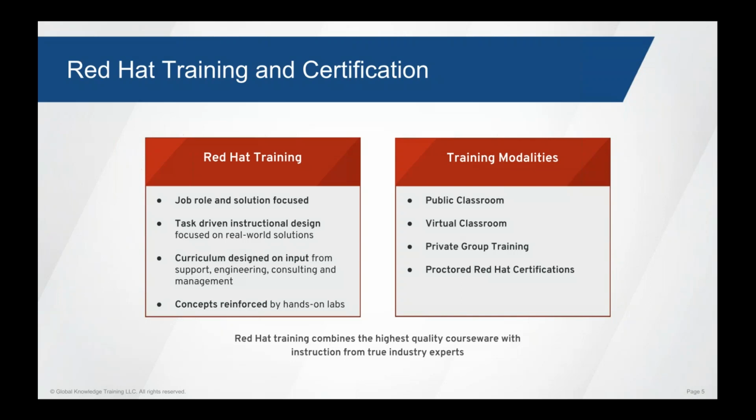And then obviously there is a huge reinforcement of those concepts by hands-on labs. So what we mean there is that the bulk of the training that you're going to be doing is going to be a mix between lecture-based learning and actual hands-on practical application of that learning.